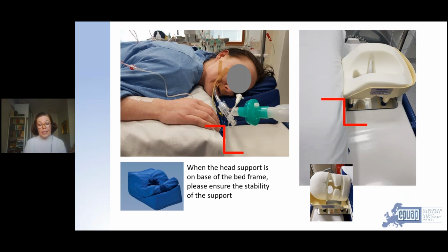On the left, head is laterally rotated, not quite in 90-degree tilt. On the right, support for the face down technique. So different possibilities.